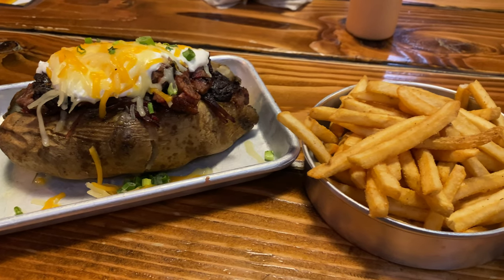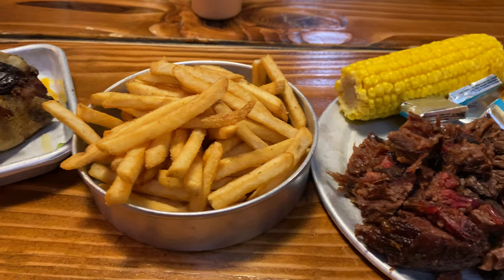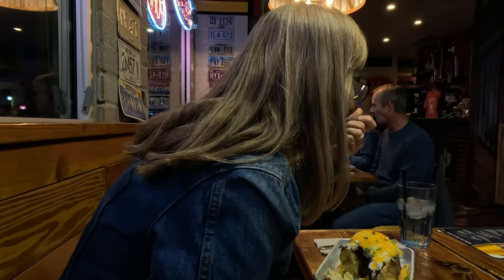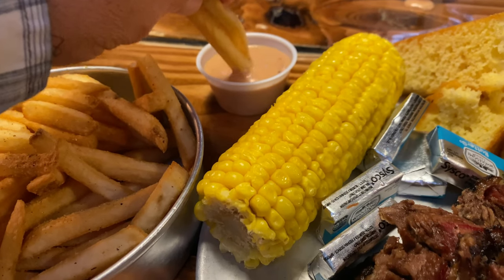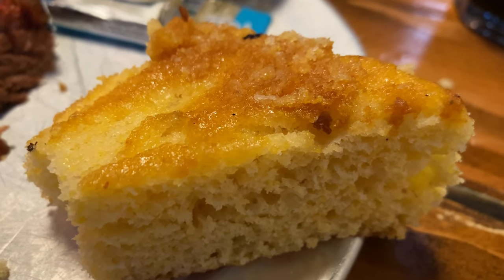Fox Smokehouse Barbecue was listed as one of the 25 best places to eat barbecue in the United States at travelandleisure.com. It is also the number one rated restaurant in Boulder City according to tripadvisor.com, and we can definitely see why. So I love cornbread, and this is really good stuff. It's very light, and it almost tastes like cake.